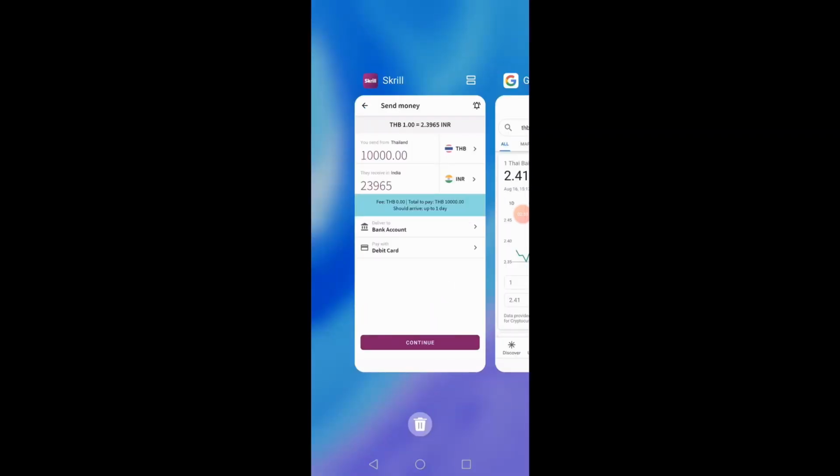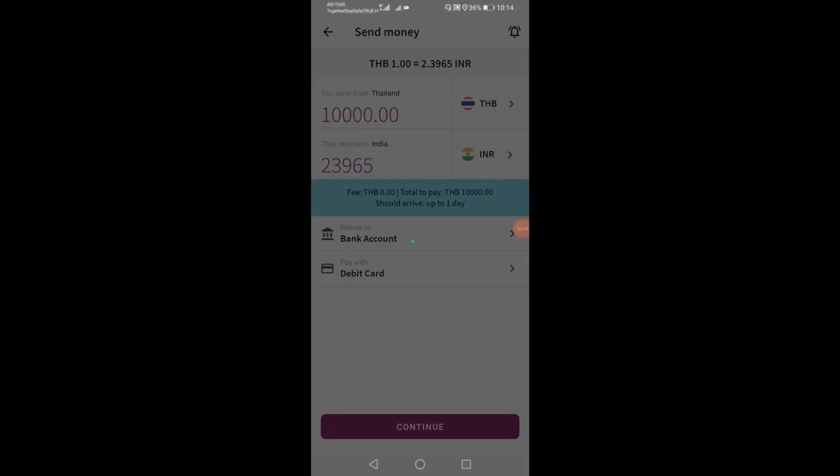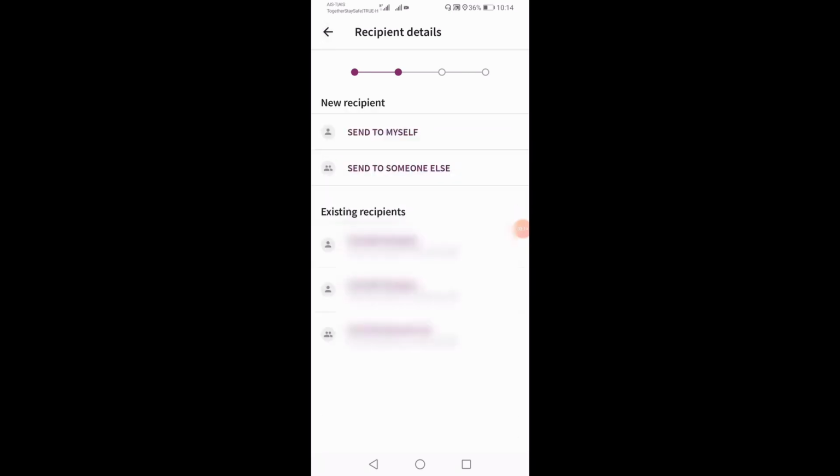All right, let's check on Google. That's 2 rupees less. That's fair because I don't have to pay anything. And if you go to a bank, the rates would be similar or worse. So let's say continue. Then send to myself. I put in my information. Since I don't want to send it right now, I'm not sending anything. I've already done that. That's how it happens.